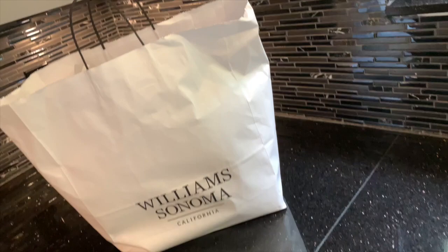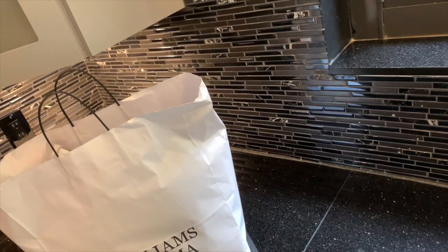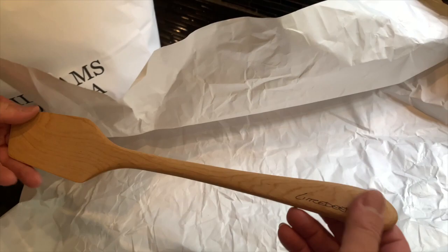Guys, so just wanted to show you what we got at Williams Sonoma. Just very quick so you guys see what we bought and what we spent, $200. Show them, babe. What is that? Oh, a wooden spoon. Okay, so we got a wooden spoon.